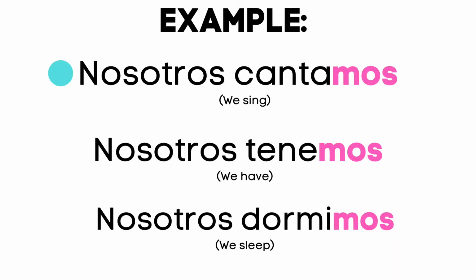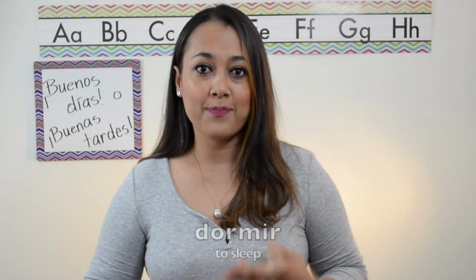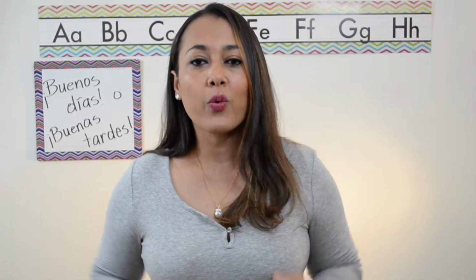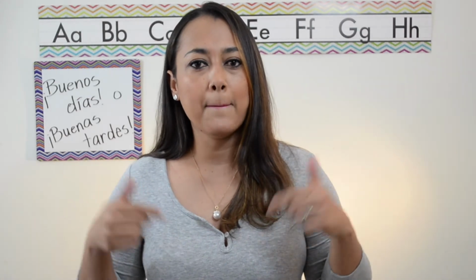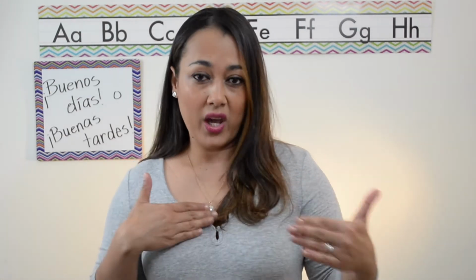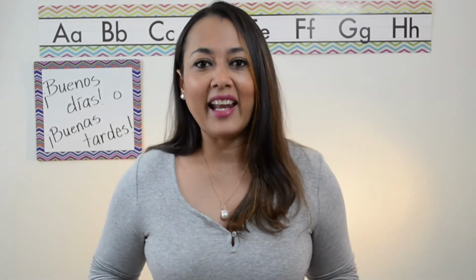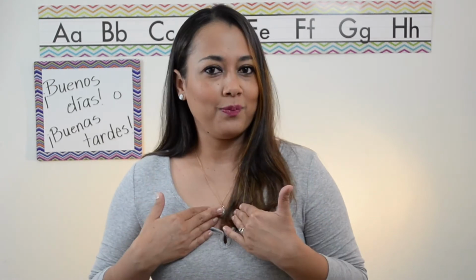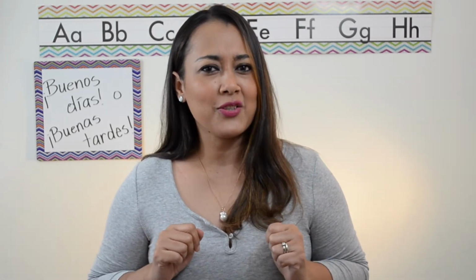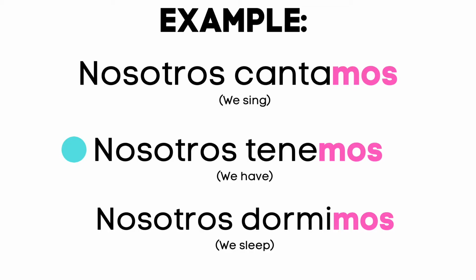We're using the same verbs, okay? Cantar, tener, and dormir. So with the verb cantar, we say nosotros cantamos. All the verbs in simple present tense with we end with mos. The second example is tener. Could you please try to do this one? Nosotros, what? Nosotros tenemos. Great job if you did it.